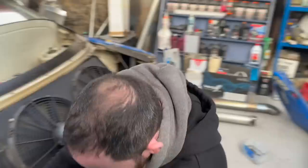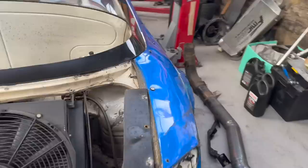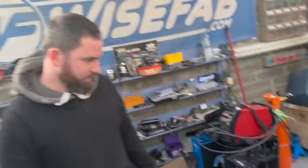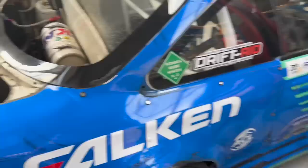So we're getting the back of this car pulled apart because obviously we gave it the quick repair in Poland after our crash in Germany. So our bars back here are a bit damaged. We're going to cut off the frame, build up a new one, straighten everything perfectly. Mikey's going to give it a lick of paint. He's good at that. So she'll be nice and fresh again before we get into this season.